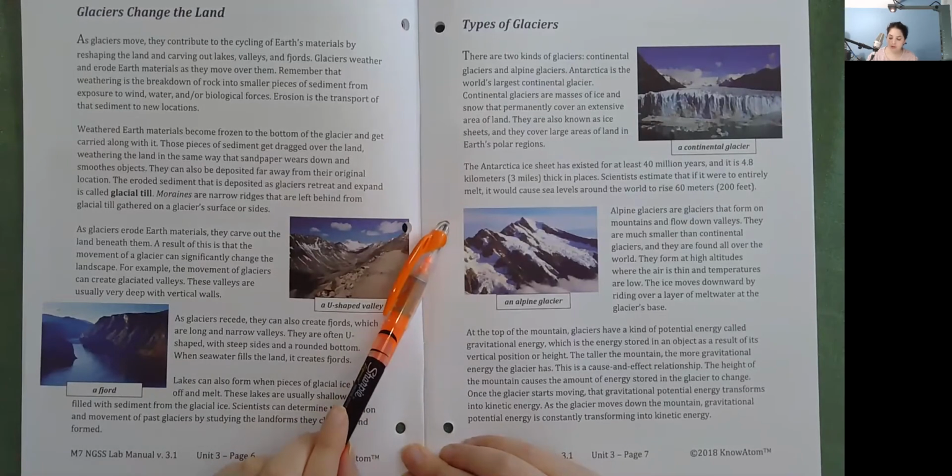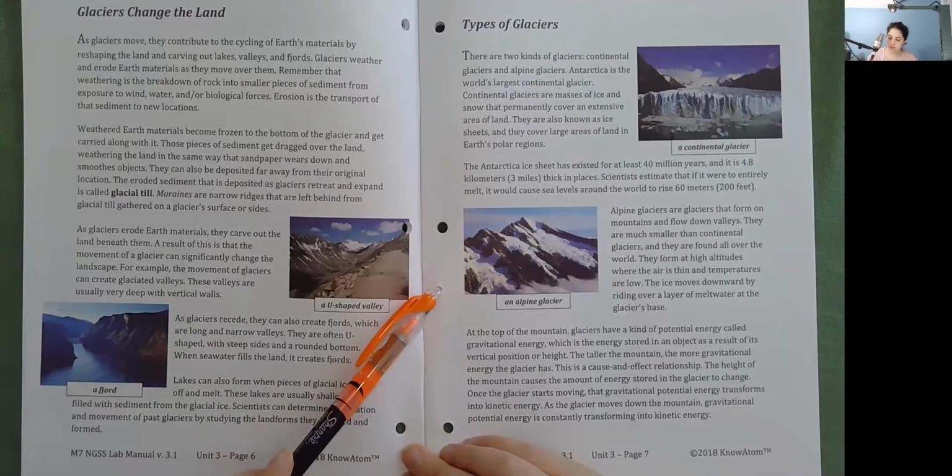Alpine glaciers are glaciers that form on mountains and flow down valleys. They are much smaller than continental glaciers, and they are found all over the world. They form at high altitudes where the air is thin and temperatures are low. The ice moves downward by riding over a layer of melt water at the glacier's base.